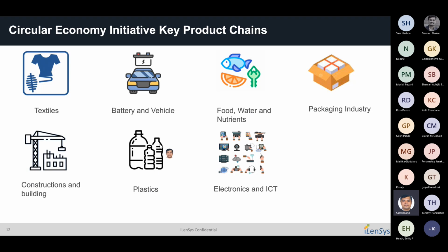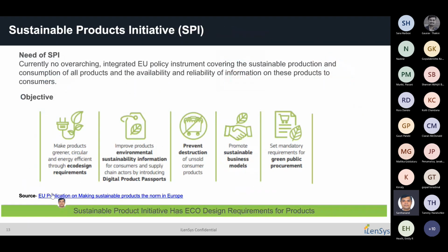Meaning, for all these materials, when we look at construction building material, the metals can be recycled. They can be reformed into a new shape for the requirement. It can be reused. So now I pass on to Gaurav from the next slide. You can start with the Sustainable Product Initiative. Yeah. Thank you, Gaurav.